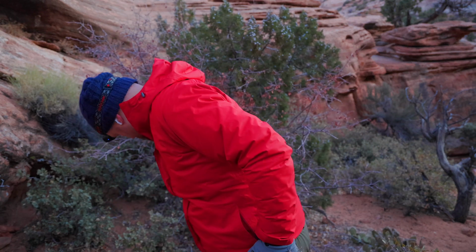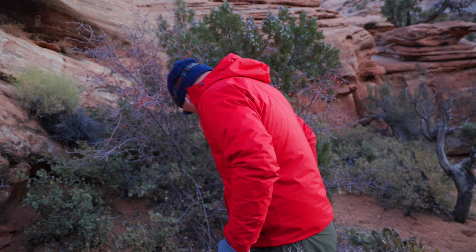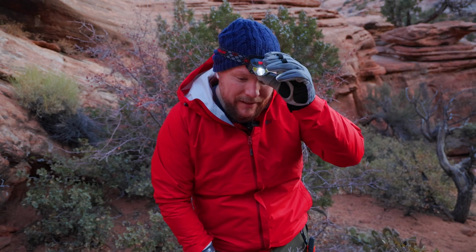Morning. Being attacked by a tree, hold on. I am still in Zion. I'm actually on the east side of the park now. Where I am, it's very windy, so I'm gonna try to shelter my camera behind a rock here, but I'm going to be heading out on a little ledge here to try and catch sunrise on the tips of the mountains. But I'm running late, so I gotta move quick.